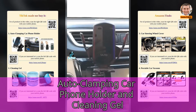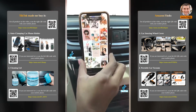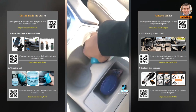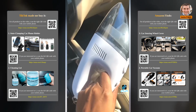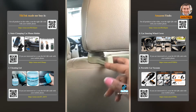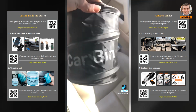Auto clamping car phone holder and cleaning gel. Car must-haves from Amazon. A phone holder that automatically clamps and charges your phone. This dust cleaning gel that helps remove crumbs and dust from hard-to-reach places. This steerable cover that helps protect it from sun damage. This portable vacuum cleaner that is great for people with kids or pets. A pack of 2 of these car hooks so that you can hang your purse or grocery bags. And this collapsible trash can that you can easily put away.